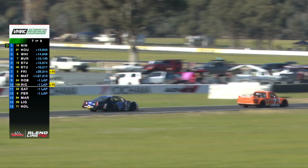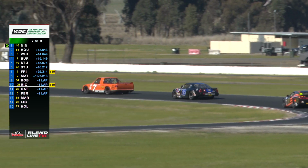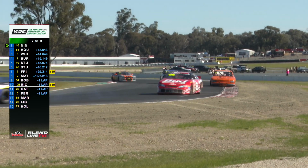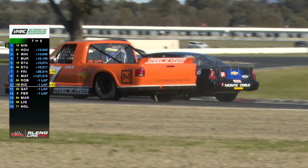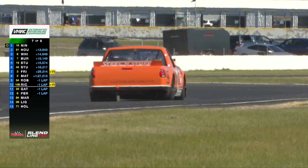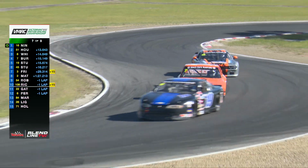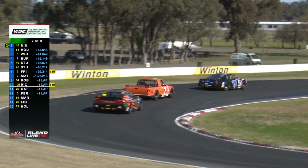So Scott Nind still doing a brilliant job at the head of the field, but on screen, Burgess and Stubbs battling it out. This is a great little dice, and the technical difference between these cars probably couldn't be any more different. Burgess running off the road there, lucky to collect it, and Stubbs was sitting waiting in the wings, ready to take that position away, and he does indeed. Up the inside, as easy as you like, holds on to it through turns 8 and 9. But a bit of a moment there for Burgess in the number 7.